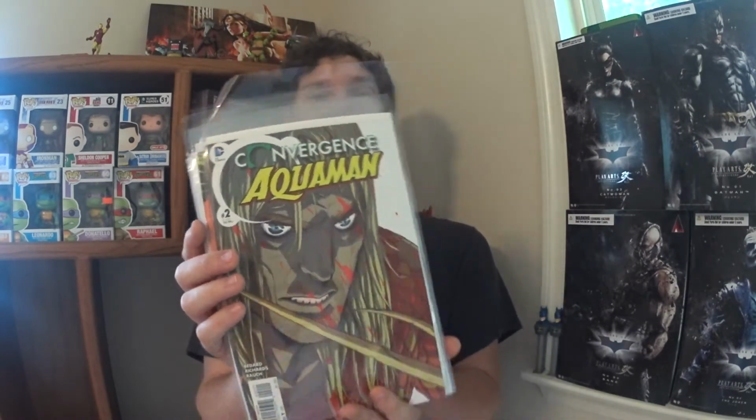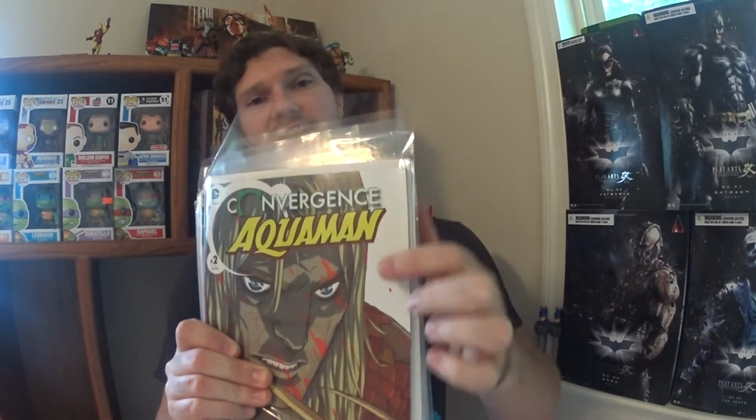And then Convergence Aquaman number 2. Now, this is kind of what I'm saying. I got this book today, and this is what I mean about being disappointed with comic shops. I don't even know if you can see this, but this top corner up here is very wrinkled, and if you just care a little bit about your business when you're packing the books, stuff like this doesn't happen, and to me that doesn't show that you care about what you're doing.